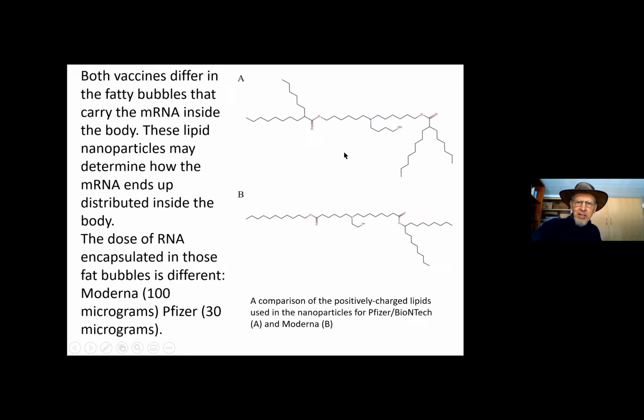At the top, this is a chemical formula, which I won't bother to explain at the moment because we'd have to go into a little bit of organic chemistry. But let's say this is a diagram of the lipid that's in the Pfizer vaccine. And this is a diagram of the lipid nanoparticle in the Moderna vaccine. So not only are their sequences slightly different, they are in slightly different nanoparticles. And the Moderna vaccine has a higher level of mRNA in it than does the Pfizer vaccine.